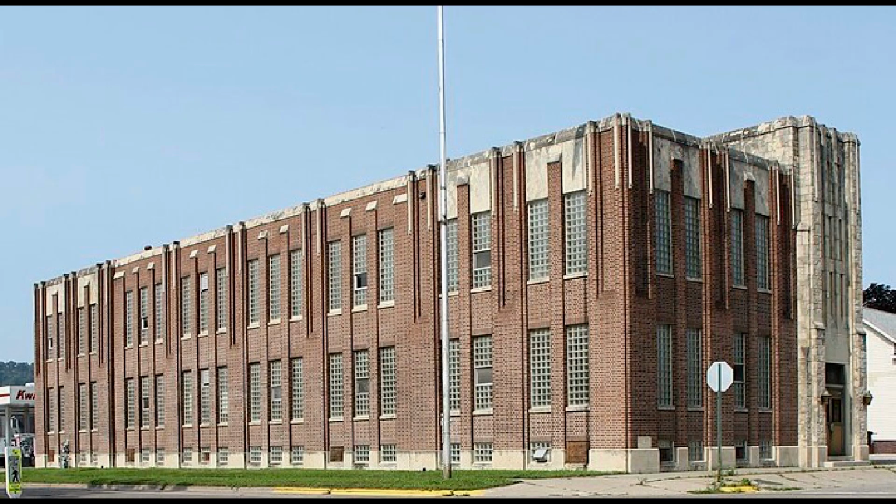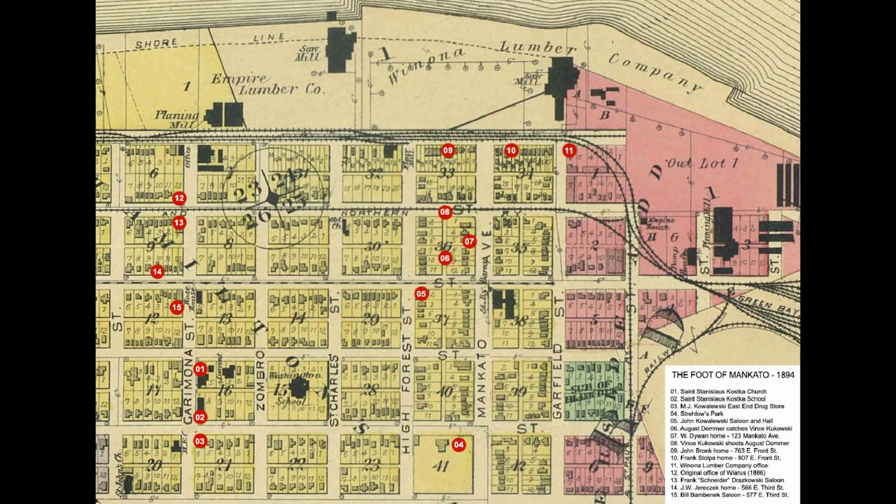The Winona Athletic Club at Mankato and East 5th was completed in 1931. Before this, the athletic club had met at various East End locations for 30-odd years. This new athletic club soon became the social center of Winona's Kashubian Polish community. After World War II, it was also called the Polish Embassy.